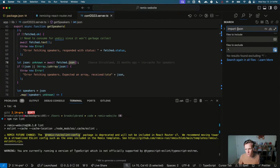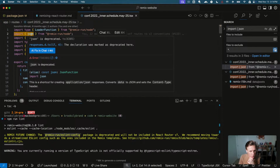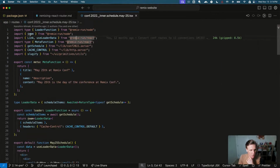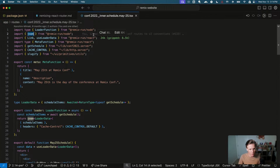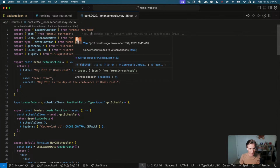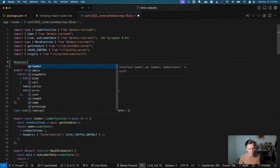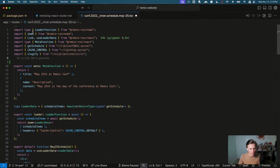Import JSON. There we go. So yeah, any places I'm using this, because we'll need to delete these in the future. So why are we getting rid of these? With single fetch, you can just return data. You don't need to serialize it. These were necessary. This was like a little helper that was basically a wrapping around response, like you would do new response. You don't really need that anymore. If you really want to serialize it, you can do response.json. But even that you typically don't need to do. So now you can just return the data.